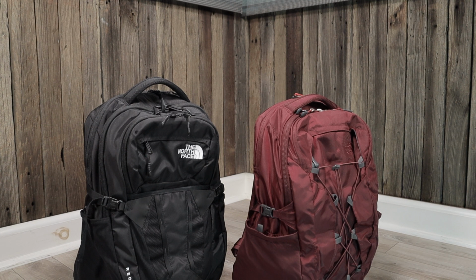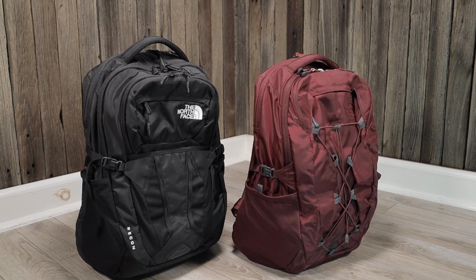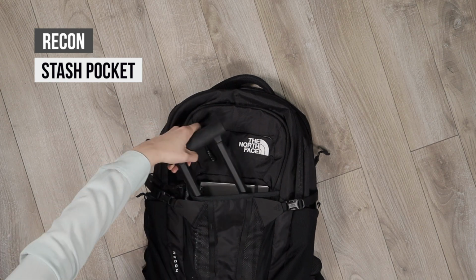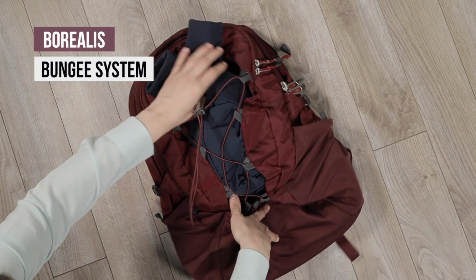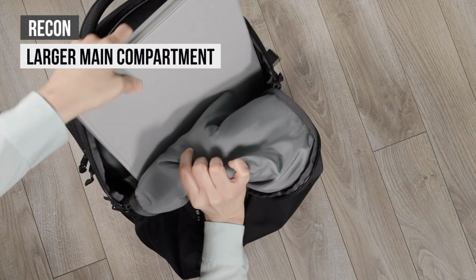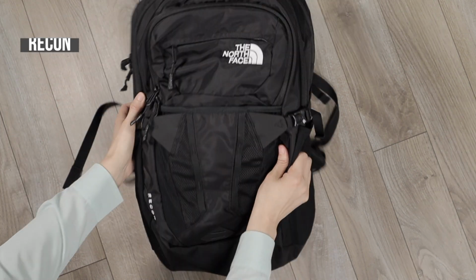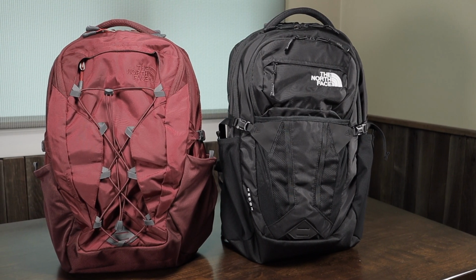So that's it. Those are the differences between the North Face Recon and the North Face Borealis. Since both backpacks are so similar, it really comes down to the Recon stash pocket versus the Borealis elastic bungee system. The North Face Recon is also slightly larger at 30 liters. So if you need the extra space for books, binders, and clothes, then going with the larger backpack might be the better choice. I hope this comparison has helped you decide on which backpack is best for you.